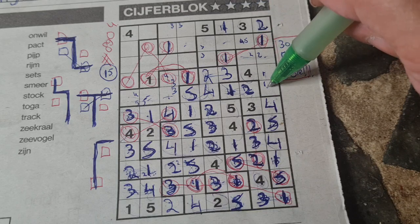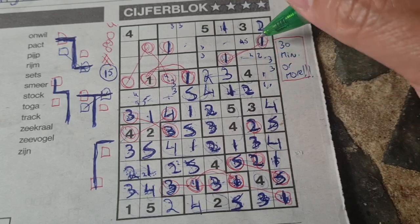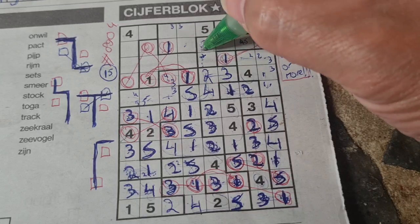I think this box can be a 3. That box can be 3, so 3 could be here, could be there. I marked those 2 boxes earlier with a 3. We have a 3 now, so this box can't be 3 anymore. That box should be a 3.